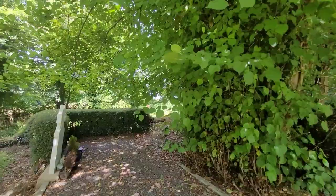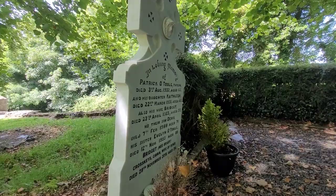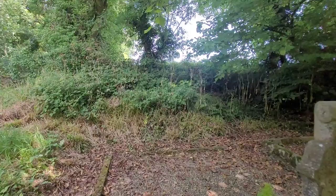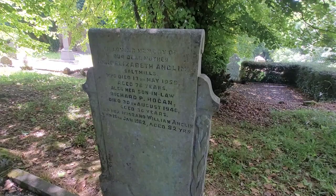Patrick O'Toole, 1932, his daughter Kathleen, 1955, his wife Bridget, 1963, and their son, 1988. And there's an Evelyn there as well, 1993. Our dear mother, Anne Elizabeth, 1959, age 76. Also her son-in-law, Richard, 1946, age 36. And her husband, William, 1962, aged 82.